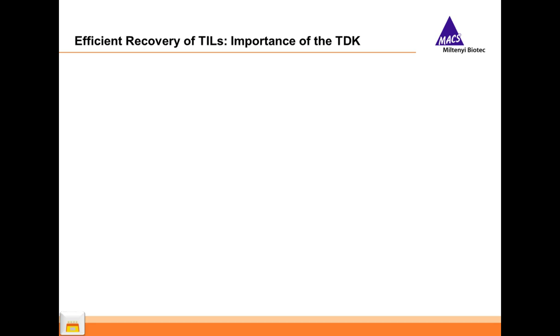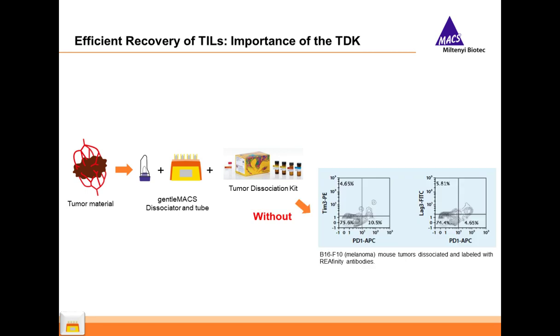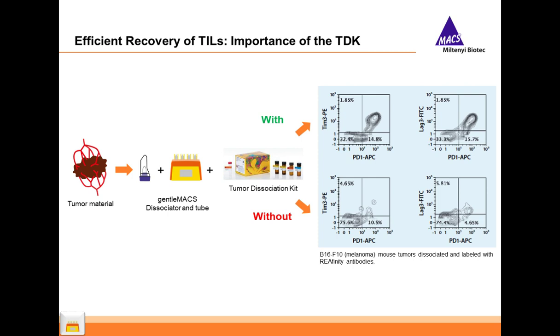Now that we've seen how easy and user-independent tumor dissociation into a single-cell suspension is using the gentleMACS Octo with Heaters, I want to talk a little bit about the importance of the tissue dissociation kit itself. One way to really show this is to use the tissue dissociation kit when digesting a tumor and see what populations you get. If you don't use the kit, it's a lot harder to find any of the TIM3 positive, PD1 positive, or LAG3 positive, PD1 positive cells of interest. But when we utilize our tissue dissociation kit, you can readily see those populations become visible.